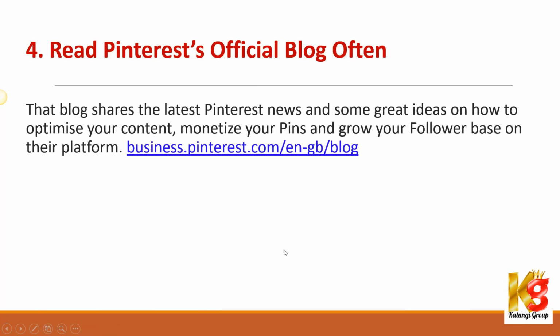Number 4, the first tip for you is read Pinterest's official blog often. Now, a lot of people are on Facebook, but they don't even know that Facebook has a blog. In the same way, there is an Instagram blog, there's a Twitter blog, there's a LinkedIn blog, there is a Pinterest blog. Read it often. The link is before you. It's business.pinterest.com/blog. Now, I am in England, so it shows you where I am. If you type Pinterest blog in your geolocation, you will get the blog in your geolocation. I am in England, so it says en-GB.